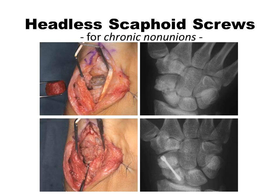And that's why the Herbert headless compression screw was such a game changer. It was developed for scaphoid non-unions. And finally, we could get predictable enough fixation to do a bold resection of the non-union site and bone graft a long-standing scaphoid non-union with predictable healing.